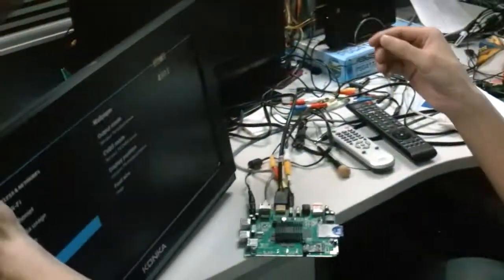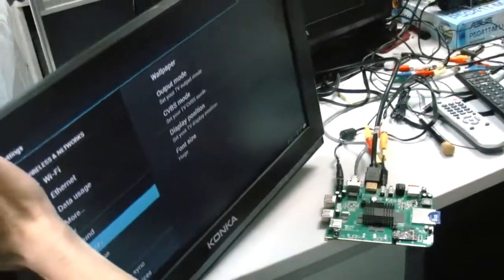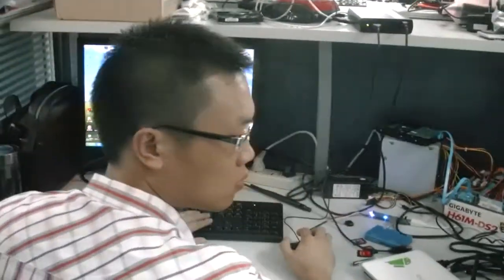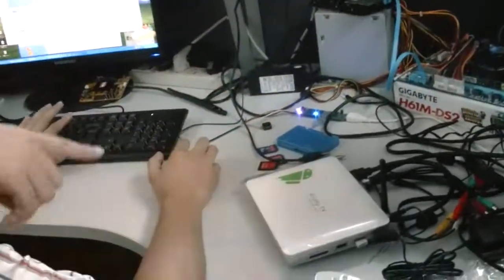And these two people are in charge of the box. Testing the box, the PCB. And this person is in charge of the samples, testing the finished product. So you're testing this, our box. All right. Let's go back, go over there. Go this way.